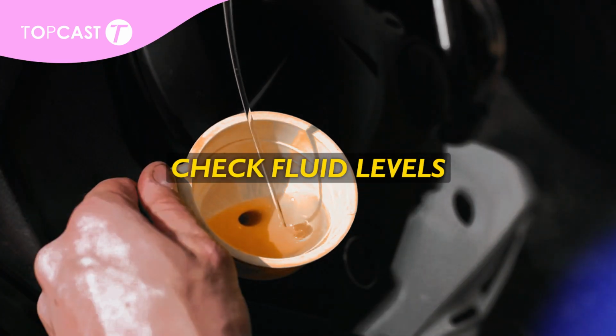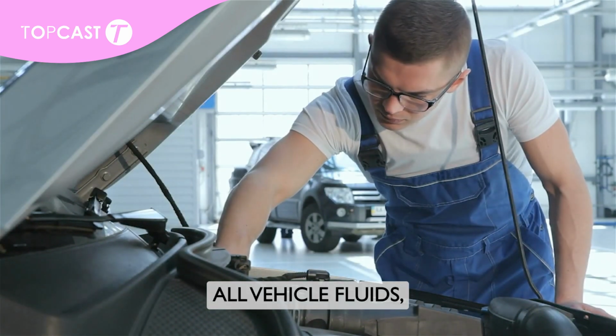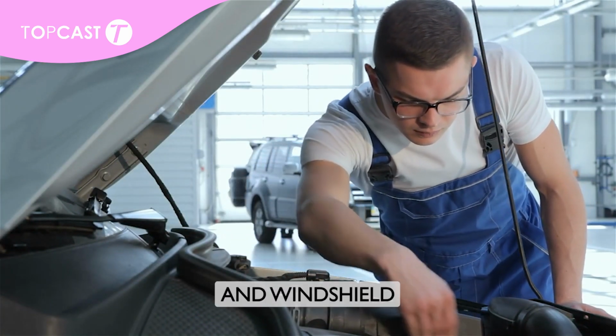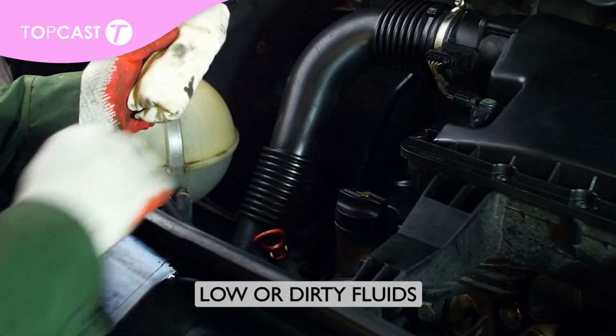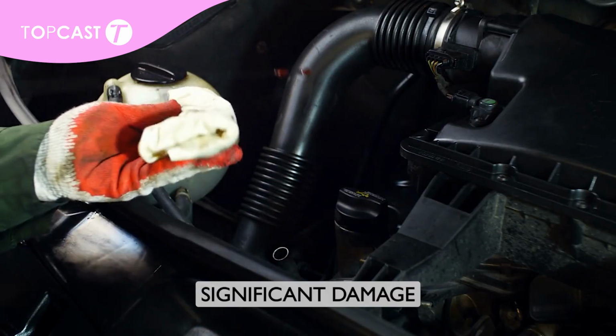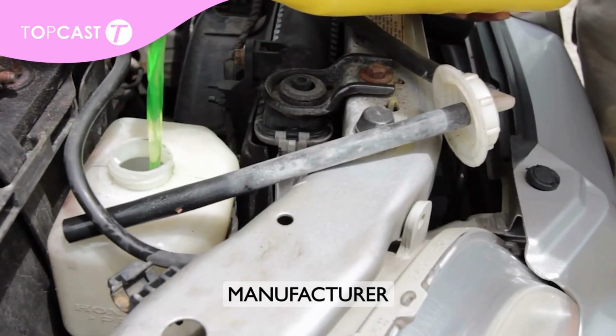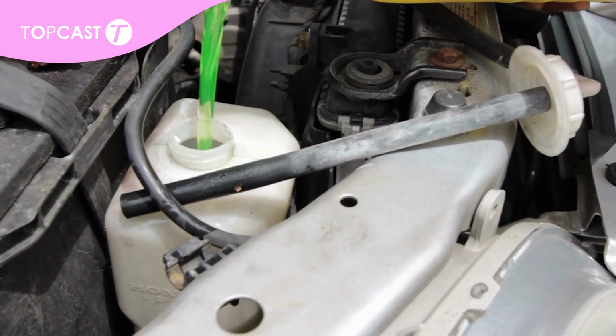Check fluid levels. Regularly check all vehicle fluids, including transmission, brake, power steering, and windshield washer fluids. Low or dirty fluids can cause significant damage to your vehicle. Top up or change fluids as recommended by your manufacturer to keep your vehicle running smoothly.